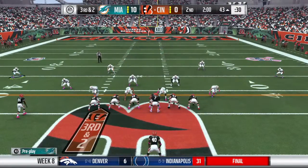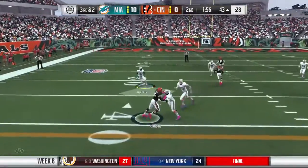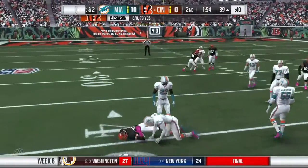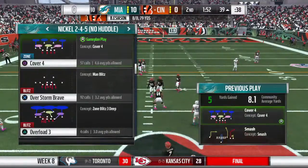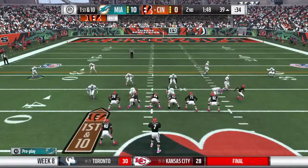Looks like a nickel set here defensively on 3rd and 2. Yeah, maybe expecting a throw. And quick throw here, that's complete. And he's got the first before he's brought down at the 39-yard line. And they're going to speed things up here.